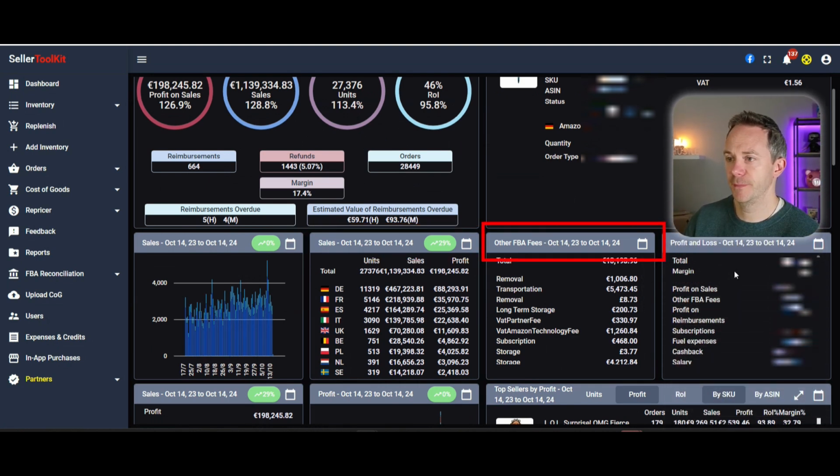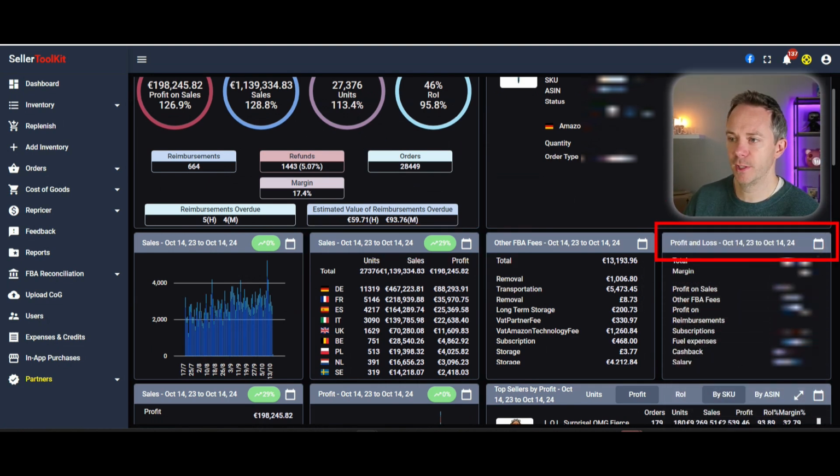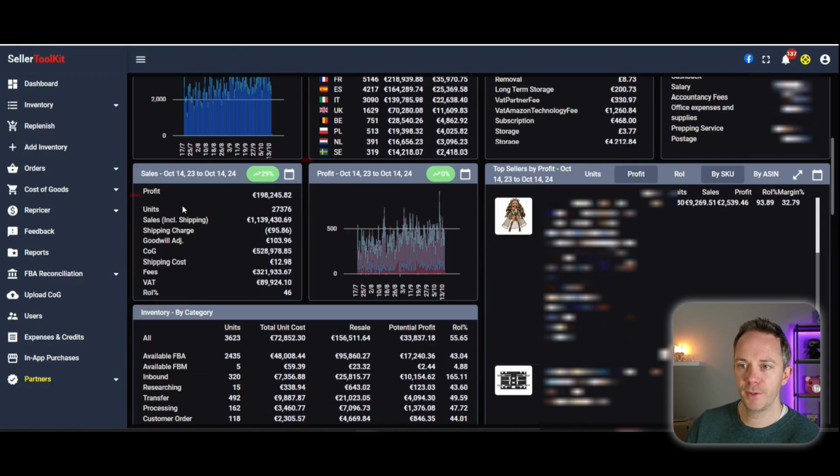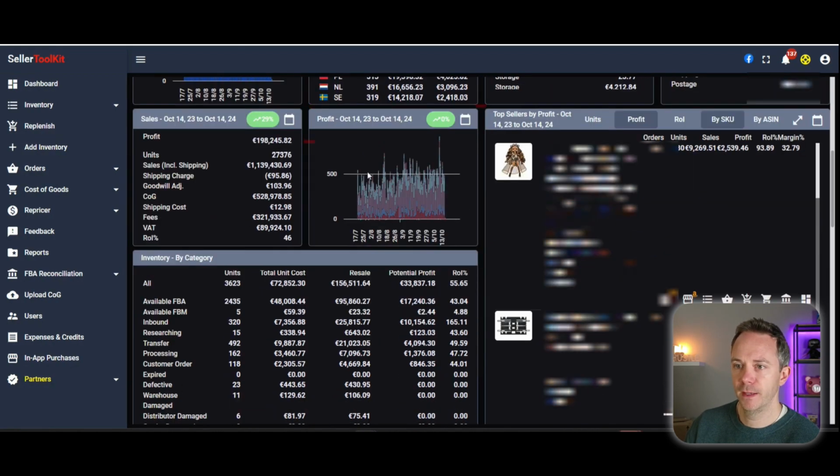FBA fees here. And also this is your profit and loss. This is blurred out for you because it's showing all of our salaries and our VA salaries, etc. So we can't show you that. But down here it's got the sales breakdown. This is your profits per day. It's only showing it over the last couple of months. This is profits every single day.